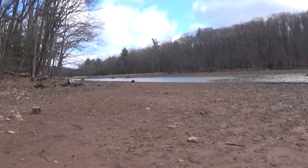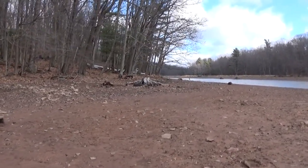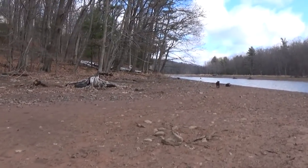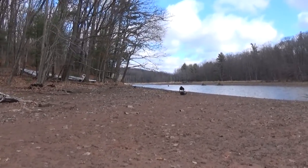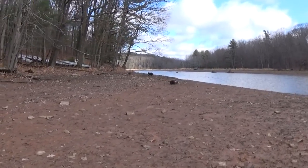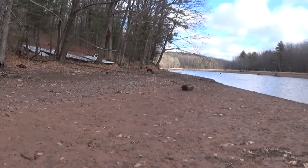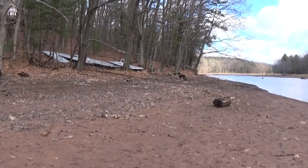It looks like we're coming into the end here of the cove. I'll probably have to slop through some muck here. Spencer doesn't care. He's going to be a muddy mess when we get home. Or he already is, but he is going to be probably sleeping in his crate tonight, and hopefully well tired after today.